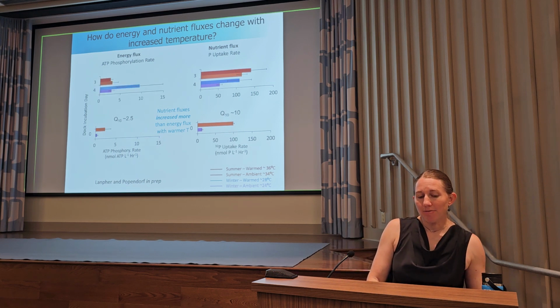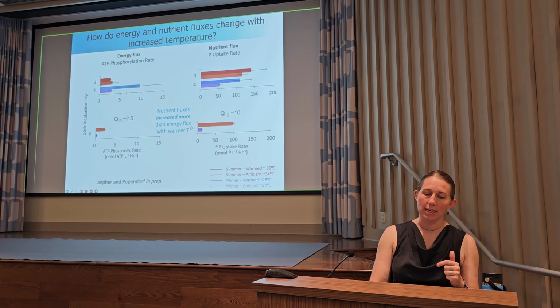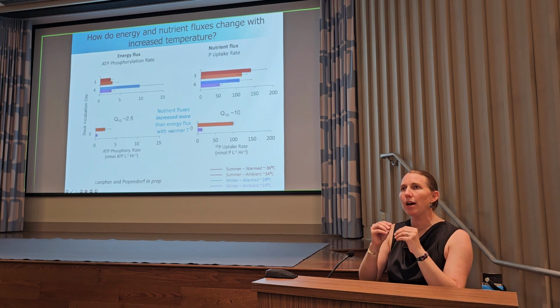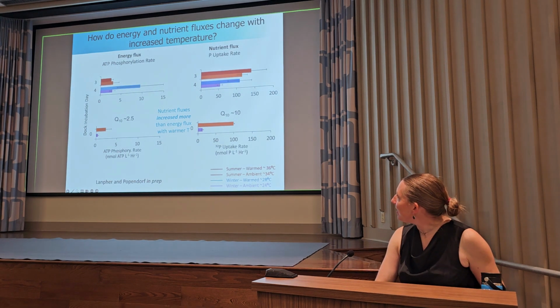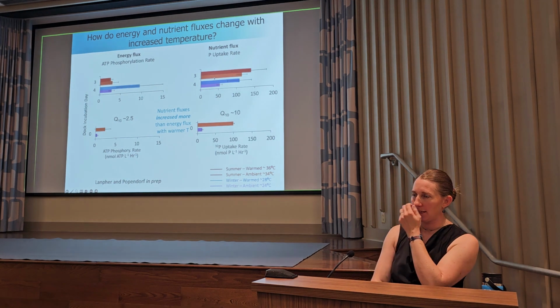When we look at the energy flux, in the winter, it also had an increase, and it was in fact a larger fold increase in the energy flux by the 4th day of the experiment than the nutrient flux. So we saw a larger change in energy when we had the same community there. But notably, in the summertime, our rates were really low. We don't see at all the same pattern with that monotonic increase.